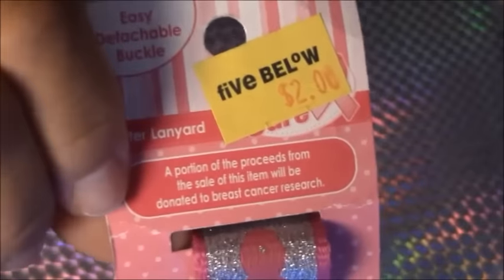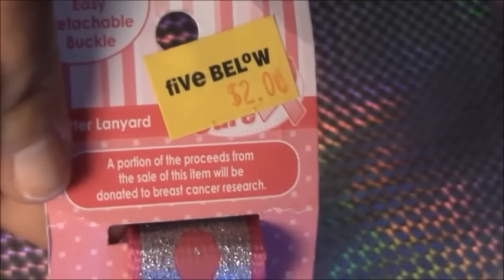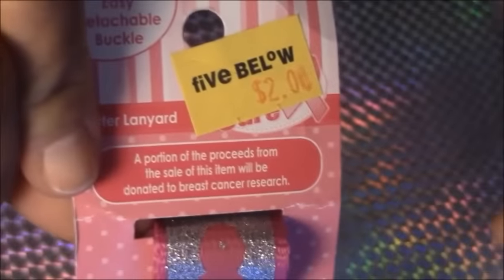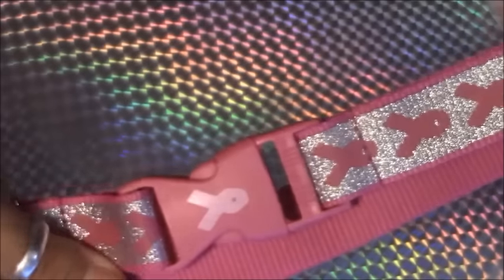I like to support when I can, since my grandmother had breast cancer. So I try to buy stuff, because most of the time when you buy anything for breast cancer awareness, a portion of it goes to research. Hopefully it does, because there are a lot of people out there who say it does and it doesn't, which is pretty sickening. But I thought it was pretty cool, and I liked it. It's the only one that was pretty sparkly. They had another one, but it was skinnier, just your regular pink. So I got that one.